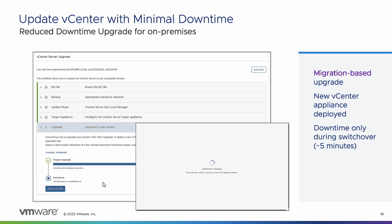Then we will do an in-place update of the vCenter Lifecycle Manager plugin. This allows the current vCenter to orchestrate a newer build of vCenter. So think of it like we're patching the patcher. Once that update has been completed, it's very quick, it's only a couple of megabytes, the browser will refresh, and you may have a slightly different UI window here because we're now essentially running the UI from version 8 Update 2. We'll then define our target appliance.